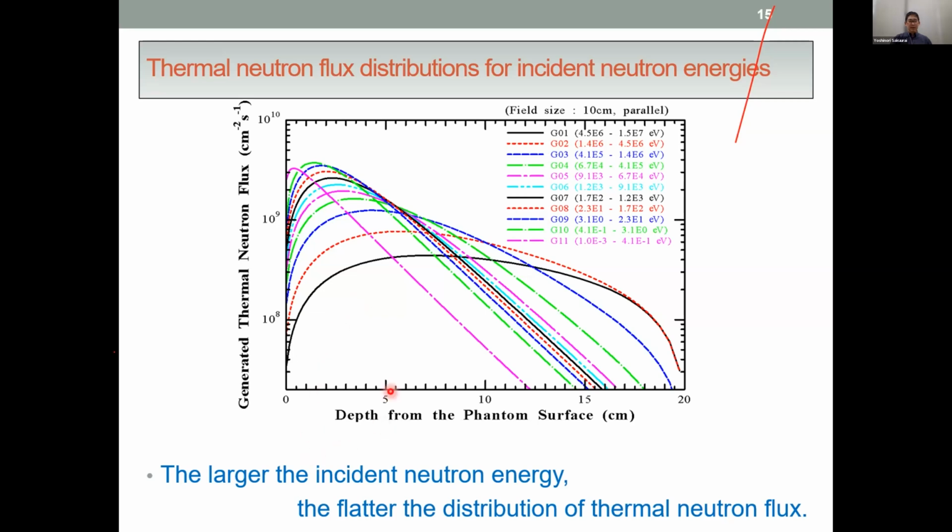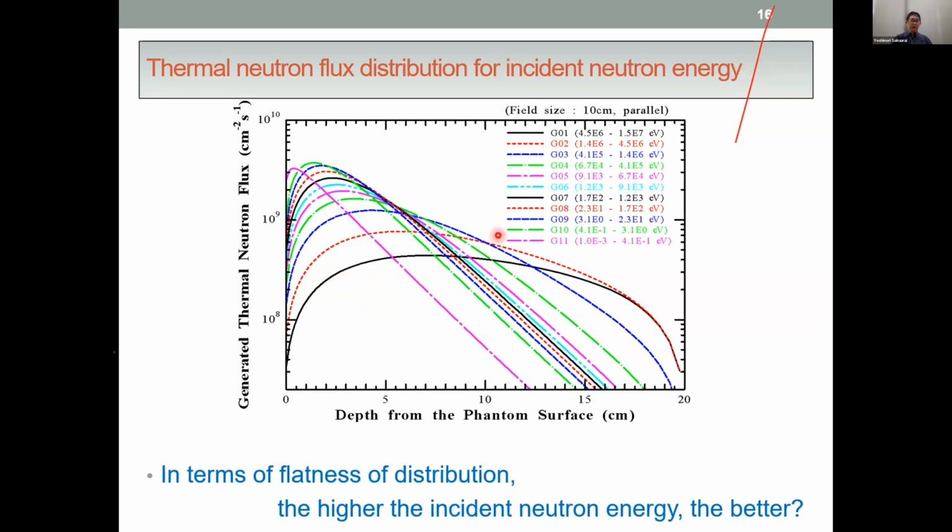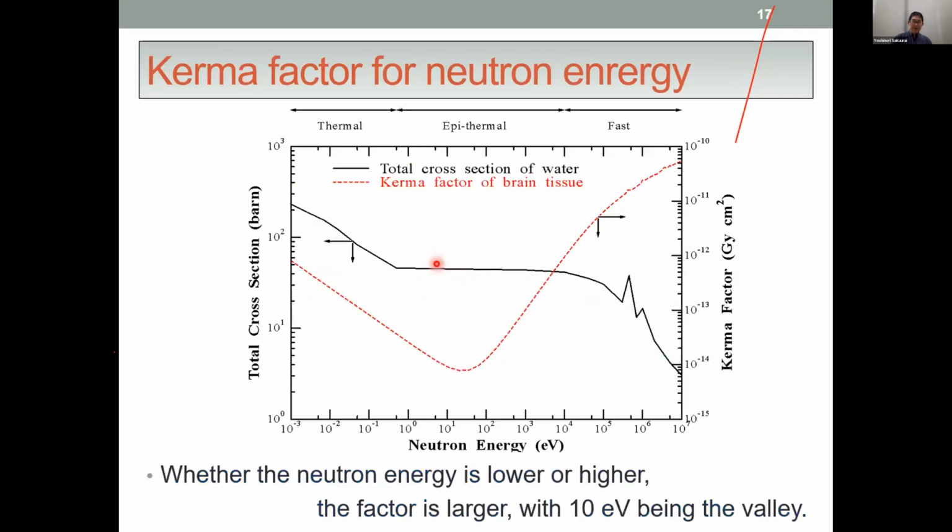The larger the incident neutron energy, the flatter the distribution of thermal neutron flux. So in terms of flatness of distribution, the higher the incident neutron energy is better. So do you think so? This slide shows the kerma factor for neutron energy. So red curve is a kerma factor for maybe brain tissue.